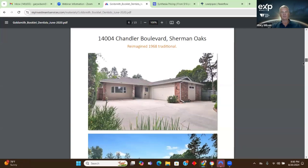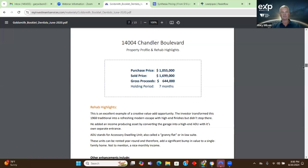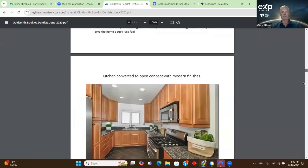Then you give the purchase price when the investor bought it, the sale price when they sold it for profit, $644,000 profit. Then you give them the highlights from the rehab, which you get from the listing on the sold side. Once it's remodeled, every agent's going to say totally remodeled, brand new kitchen, brand new roof, brand new driveway, all that stuff. Then you give them those golden nugget pictures. Give them all those pictures.